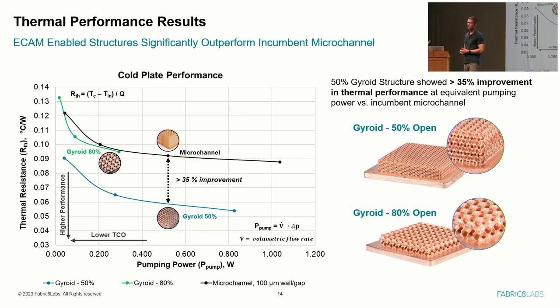And one of the things that we are working to do is analyze these structures. They're quite complex when we do the mesh for CFD. But we're working with some partners in order to get that. We're hoping to get there soon to be able to analyze these at their scale. So we're pretty excited about these results and where we're going with them.